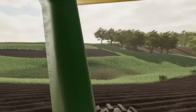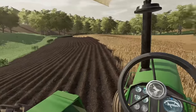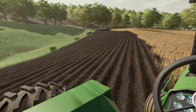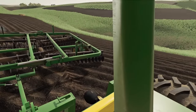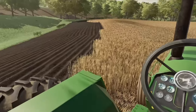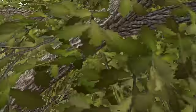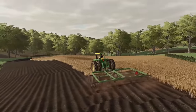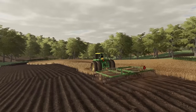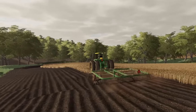Some of this soil is pretty good back here. So I'm going to unfold the disc. We're going to get disc in this. Hopefully, I don't think we've had the 4440 on here. I think we'll be fine. Put her in gear. Drop her down. Oh yeah, she pulls just fine.